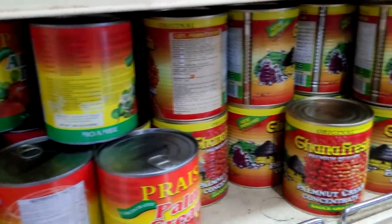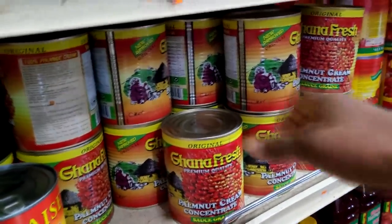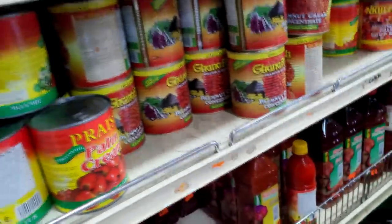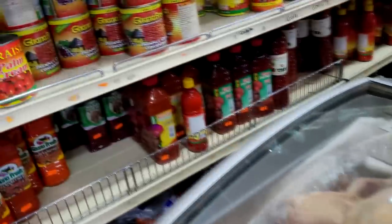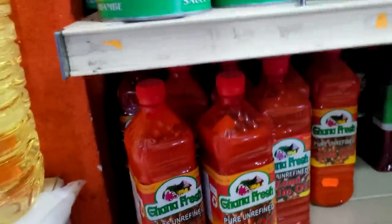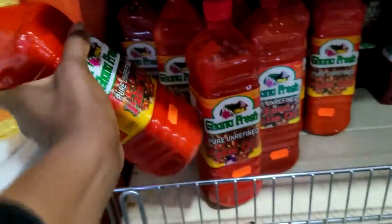See, apple, tinned banga. This Ghana fresh one is good. Let's buy one. Take this one over there. Let me check the dates. So many different ones. I've used the Ghana fries before, it's okay. Then palm oil. This palm oil has a lot of sediments.